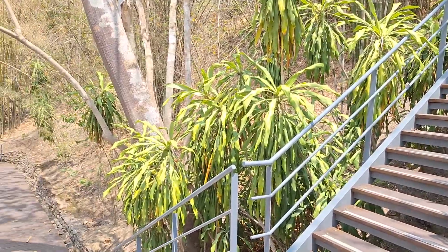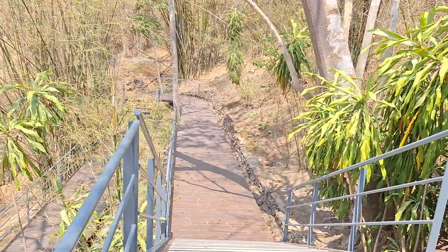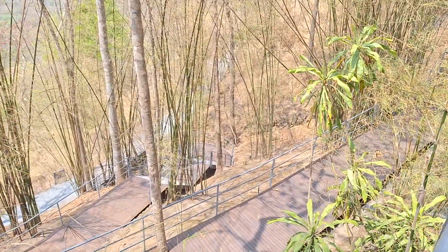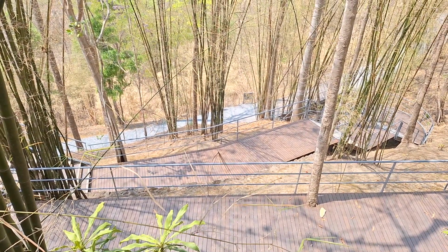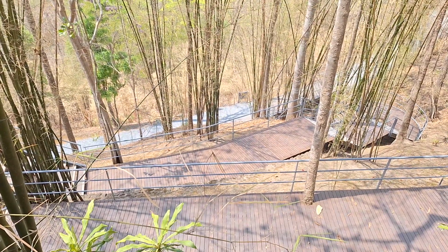So this is the path going down. There's quite a lot of steps, but they do have an electric buggy. So I'm told from my dad actually, who's been here before. And they'll take you down. That's where the start of the trail is, down there.